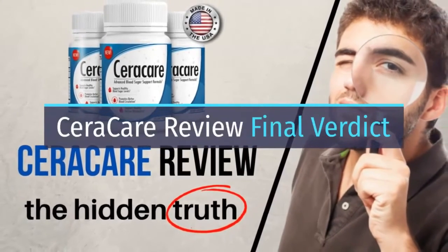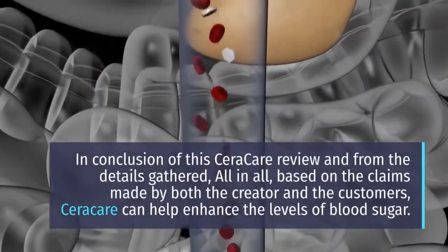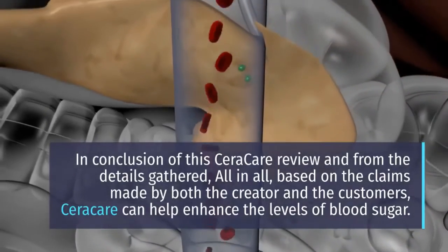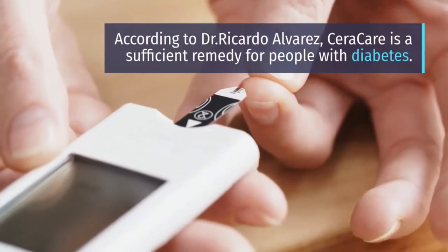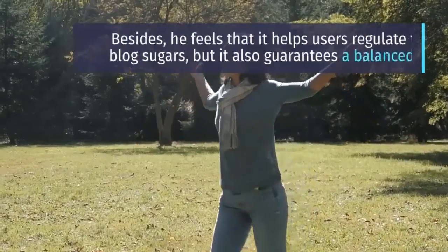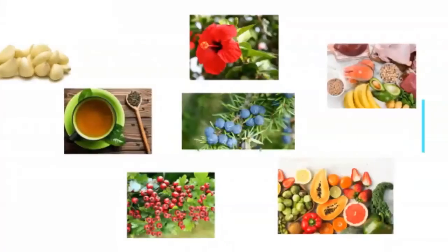Ceracare review final verdict. In the conclusion of this Ceracare review and from the details gathered, all in all, based on the claims made by both the creator and the customers, Ceracare can help enhance the levels of blood sugar. According to Dr. Ricardo Alvarez, Ceracare is a sufficient remedy for people with diabetes. Besides, he feels that it helps users regulate their blood sugars, and it also guarantees a balanced life.